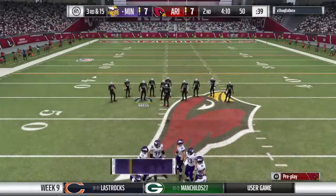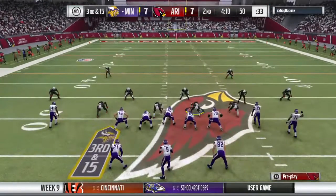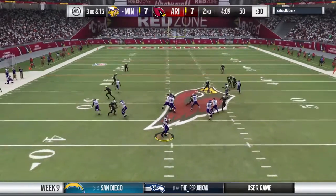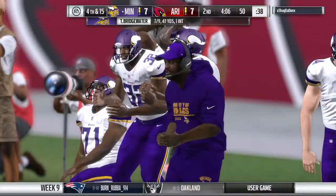Let's see, the defense might bring some added pressure as the offense is dealing with a 3rd and long. Bridgewater now from the 50. And he'll be hit as he releases it, and that'll fall incomplete.